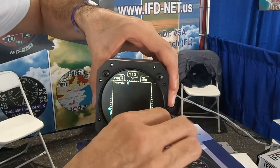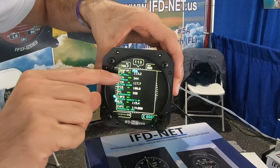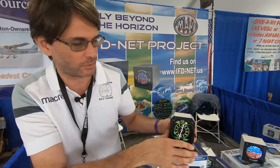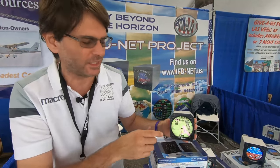I can choose here the airport and go to. If I do go to, the arrow indicates the direction of the airport. Indeed, this is a direction. And also in the map, I see the red line. I can see the red line that drives you to the airport.